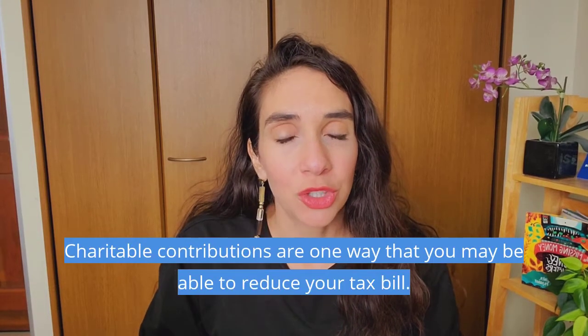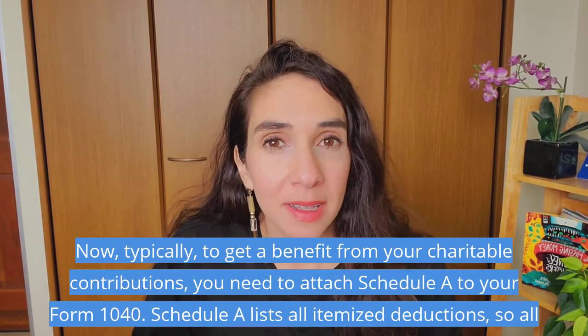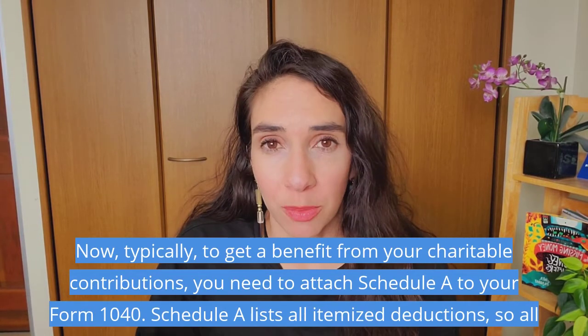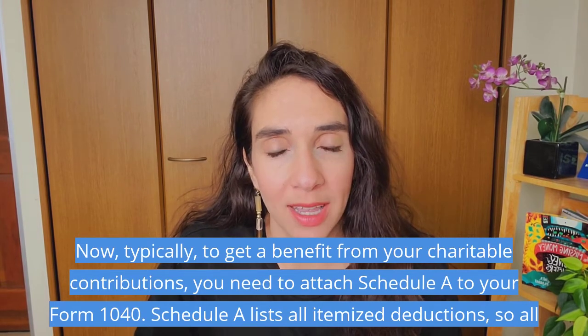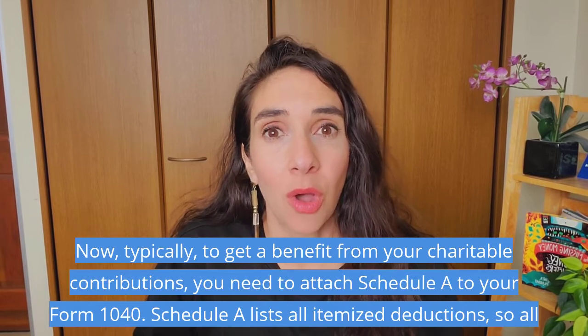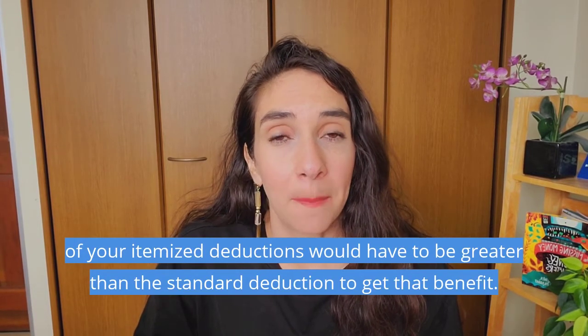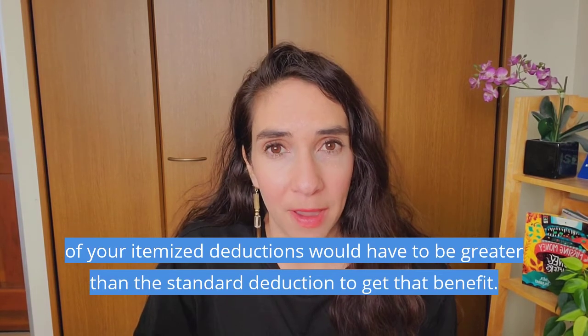Charitable contributions are one way that you may be able to reduce your tax bill. Now, typically to get a benefit from your charitable contributions, you need to attach Schedule A to your Form 1040. So Schedule A lists all itemized deductions. So all of your itemized deductions would have to be greater than the standard deduction to get that benefit.